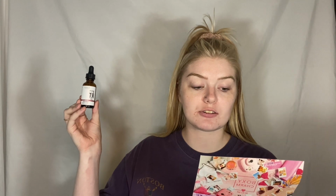Next, we have a serum from Clara's New York. This is their Stimulating Retinol Facial Serum. A 96% blend of retinol and vitamin E oils intensively stimulates and moisturizes quenched skin.